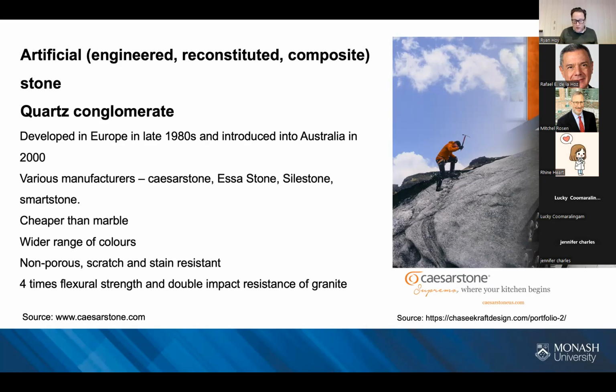It's also got a lot of properties which make it really useful from a domestic kitchen point of view. So it's non-porous, it's scratch and stain resistant. So if you have white marble and you spill red wine on it, marble can be quite porous and it can absorb that wine, whereas this won't do that. So again, it's one of the reasons why it's become very popular. It's got 4 times the flexural strength and double the impact resistance of granite as well.